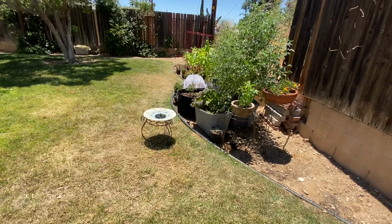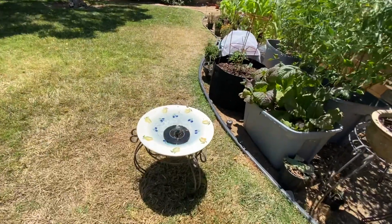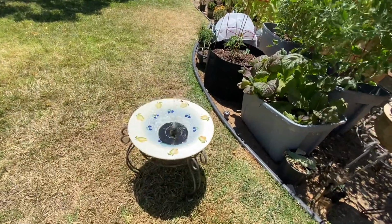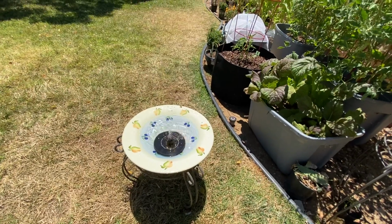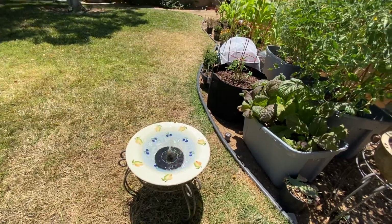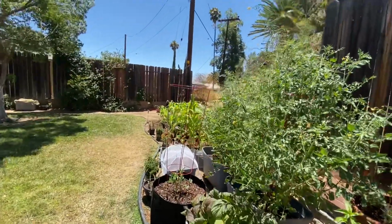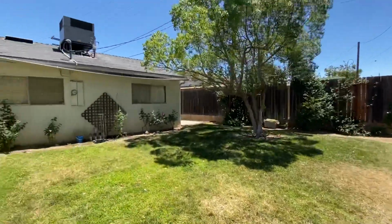Oh, the bee's using it though. Yay! Did you see the bee? So the birds, I only saw birds in it the first 2 days. After that, never saw another bird again. So maybe they don't like my water. I don't know. Anyway, that's the garden as it is right now.